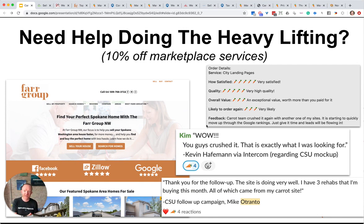What we're going to do is give you 10% off all of our internal marketplace services. That's our website redesign service called the Concierge, where we go through, rewrite all of your content and design it like the one shown here. That's our service where we build all of your location pages for you to build out your authority hub. That's our service where we build citations for you to help with your SEO backlinks. Those are our other services as well. And we get these reviews every single day through our services team.